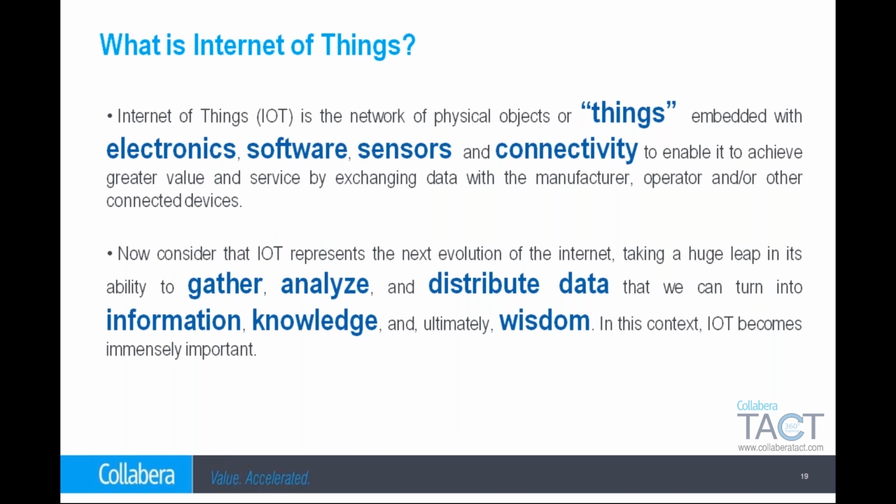So this is the definition of Internet of Things. It is a network of physical objects or things embedded with electronics, software, sensors, and connectivity, so we can achieve greater value and service by exchanging data between them. So we can gather data, analyze those data, distribute those data, and turn those data into information, knowledge, and ultimately wisdom. So in this context, IoT becomes immensely important, and the data value is very important for IoT.